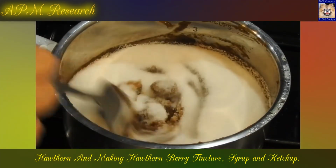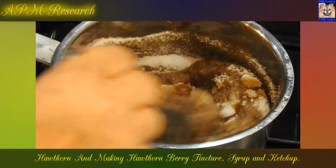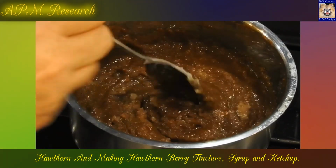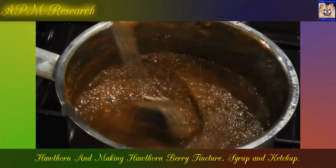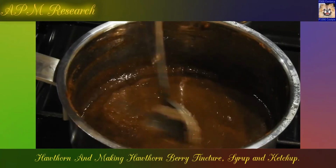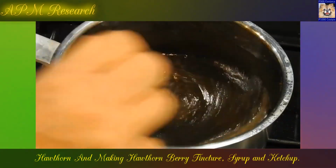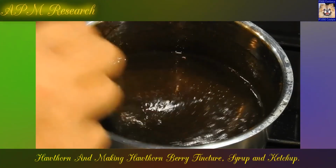Add the sugar and place over a low heat, stirring often to dissolve the sugar. Once dissolved, bring back to the boil and simmer for 5 to 10 minutes more until syrup-like and reduced. Season the ketchup to taste with salt and pepper and transfer to sterilised bottles. The ketchup is good to use for a year.